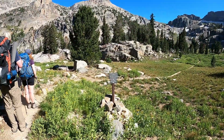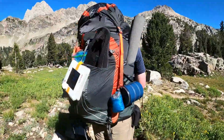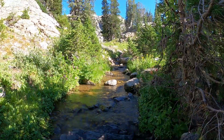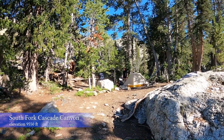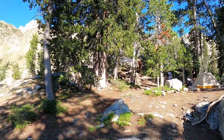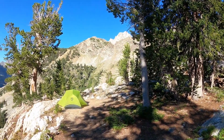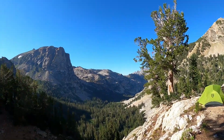We found the South Fork of the Cascade camping zone. Now we gotta find a good campsite. So we're at our campsite for night two, South Fork of the Cascade Canyon in Grand Teton National Park. See our tent there over on the right, and Chris's tent over on the left with Grand Teton in the background, and this amazing view of Cascade Canyon.